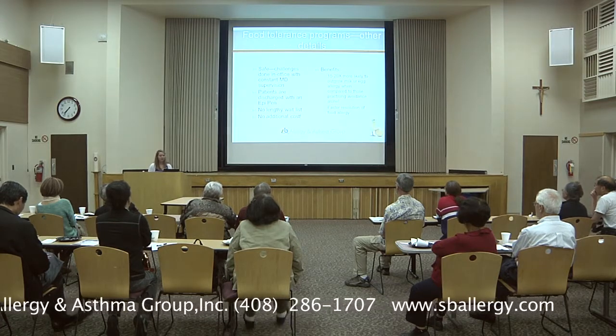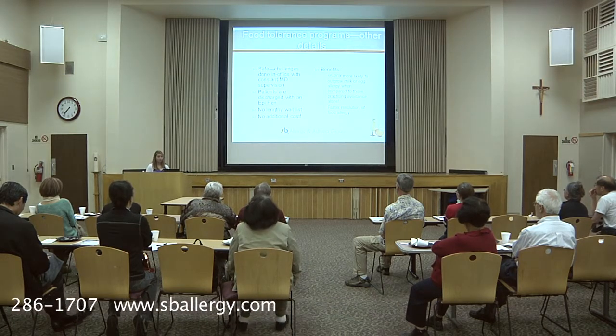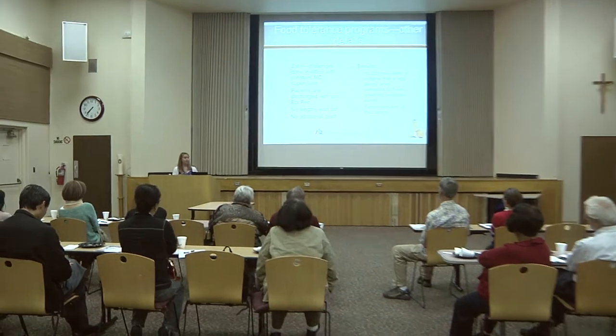this protocol right now. Other details, this program is very, very safe. These are all oral challenges that are done under very supervised conditions in our office with constant doctor contact. So we're doing a physical exam every 15 minutes. There's always a nurse available. Patients are monitored very closely. Patients are always discharged with an EpiPen or other auto injector.